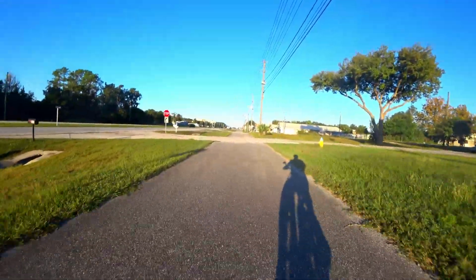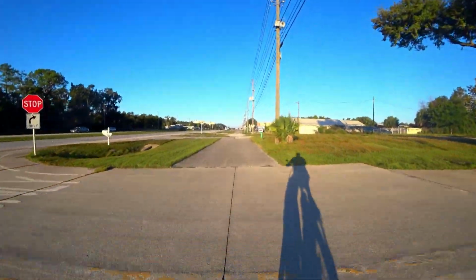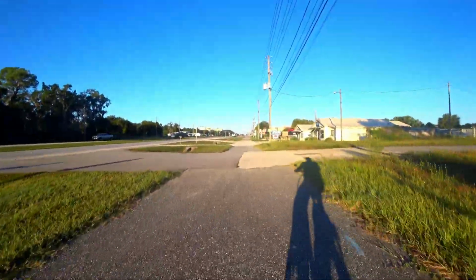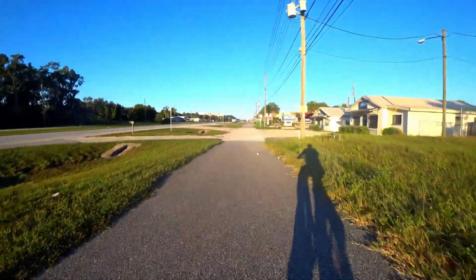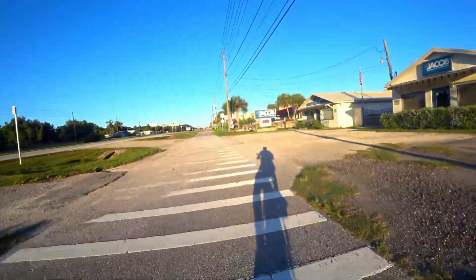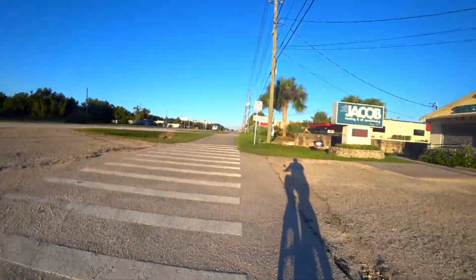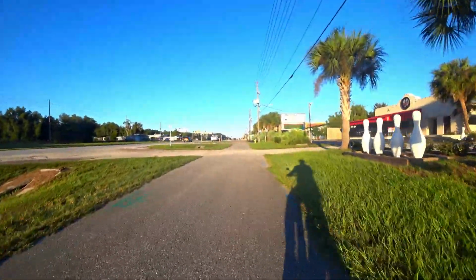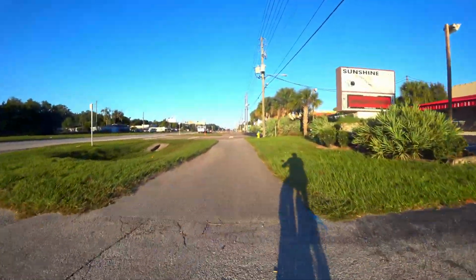Transmission shop here. Read in the news right up here, just up the road here last night, an elderly man was killed going across the road, hit by a car somewhere up here. So it was very unfortunate.